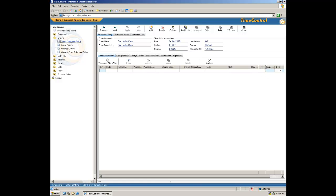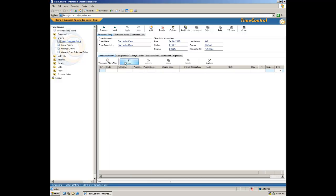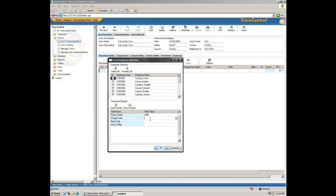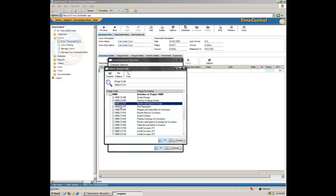We can have a timesheet that goes only for one day, or we can have a timesheet that goes for an entire week. And we can even enter in start-stop times for that shift at as many intervals as we wish for that week. Well, we're going to insert something fairly straightforward. We're going to say the entire crew worked on a particular task on Friday. We were at the Baker Industries site. We worked on the site preparation.